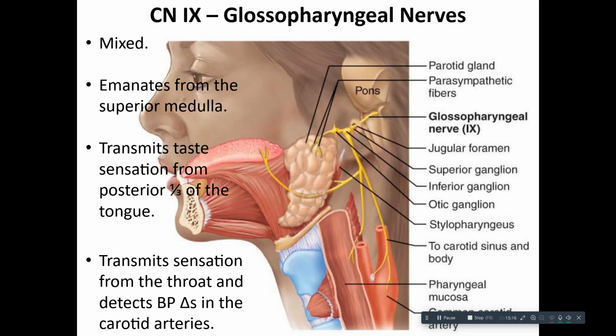So the sensations you can feel as you're swallowing a cold drink, for example, as well as it's going to get information about blood pressure from the carotid arteries. Carotid arteries here, especially this wider internal one here, is taking blood to the brain, so it's crucial to measure blood pressure here. Okay, so that's the sensory part of my glossopharyngeal nerve.